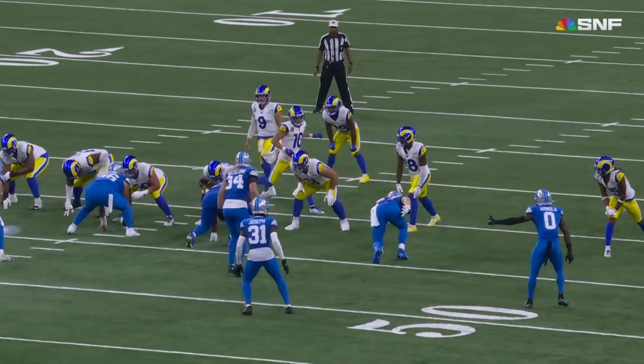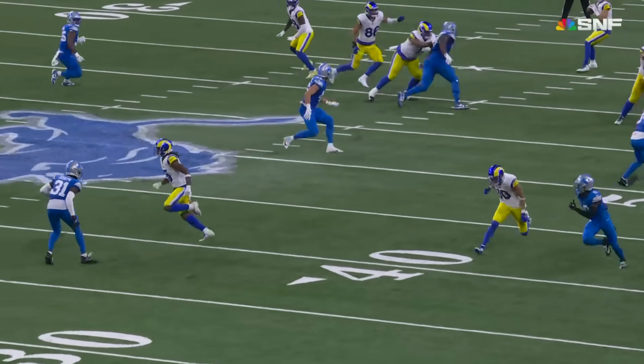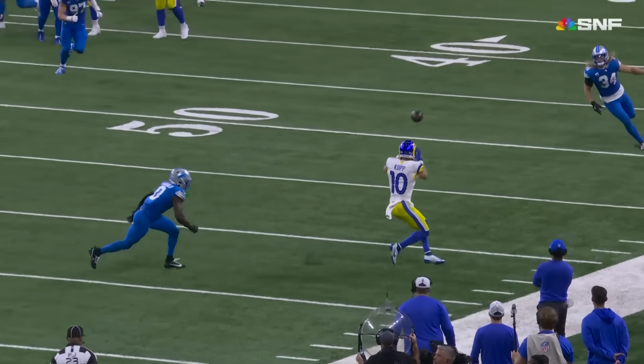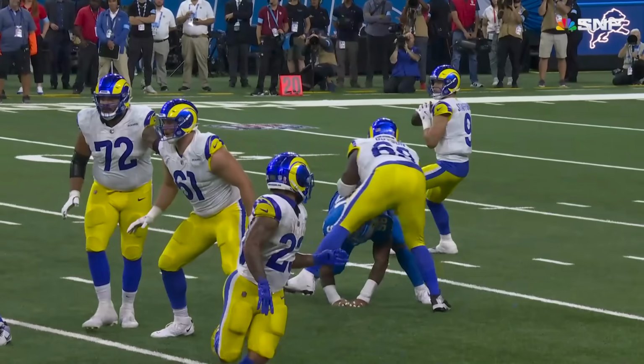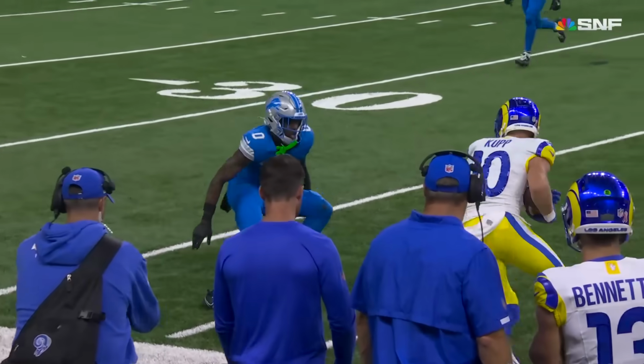But watch him at the top of the routes. He has some little wiggle to him. You're not sure if he's going by you deep, outside, inside, and he can just turn around the best of them. And that time the rookie Terry Arnold, what was that?